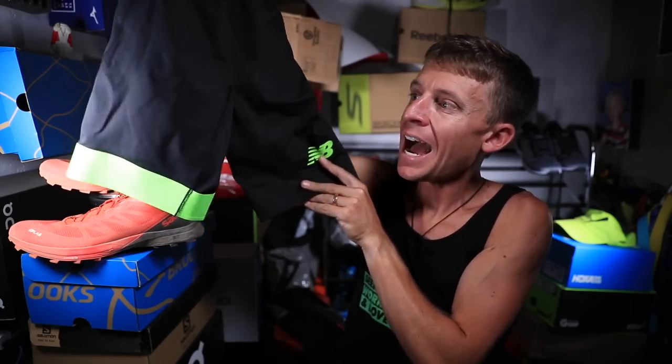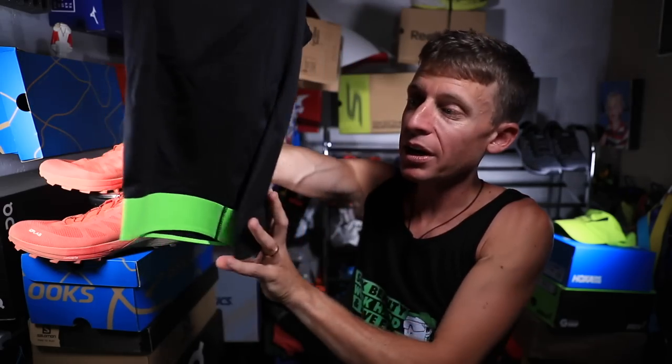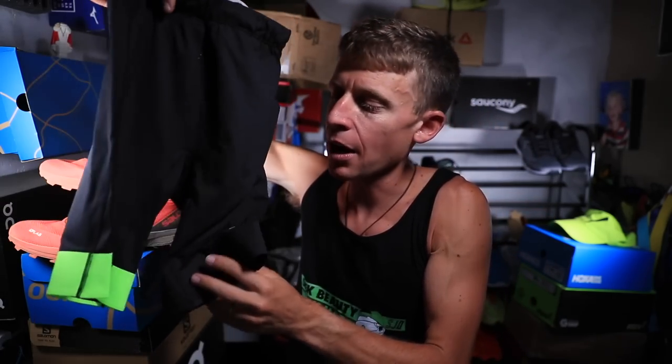There you go, New Balance. I only wear half tights in the wintertime when it's cold out in order to keep the hamstrings warm. Kind of like the calf sleeves that I now have on my legs, just to help prevent pulling a muscle. I haven't even used these yet, but I just wanted to update you there that I do love half tights in the wintertime especially.